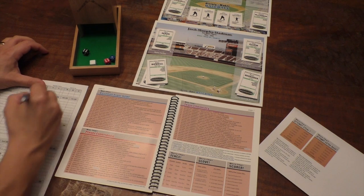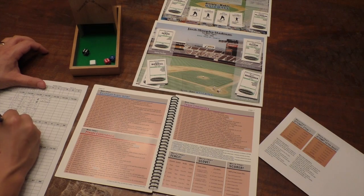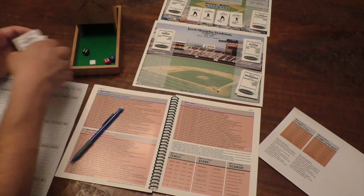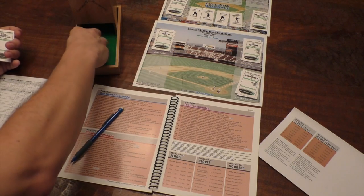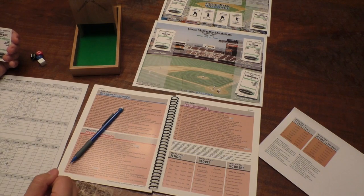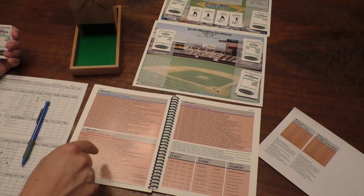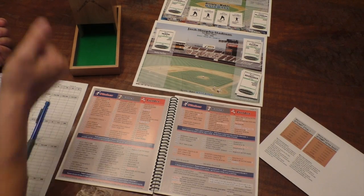Let's go ahead and mark that. He's a flash pitcher. He's got an interesting card. He's a pitcher and a utility infielder, so kind of a cool card we made for Ken there. He's facing John Howell, but it's a relief pitcher, so we don't go to experience. We just go right back to the main chart to start off the top of the 8th.